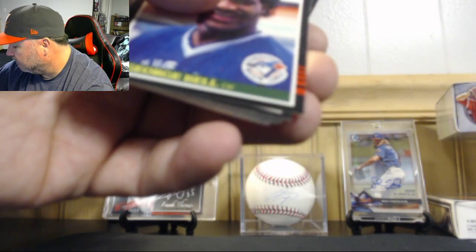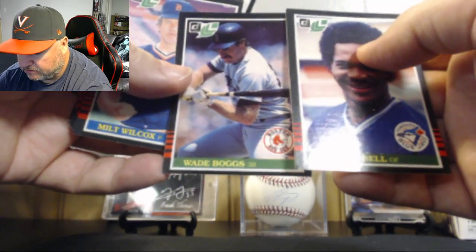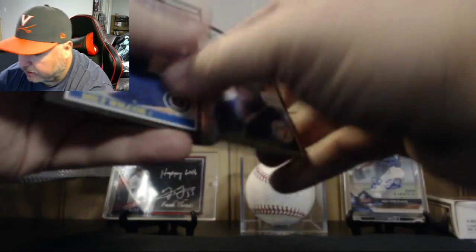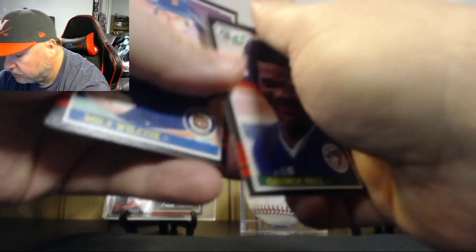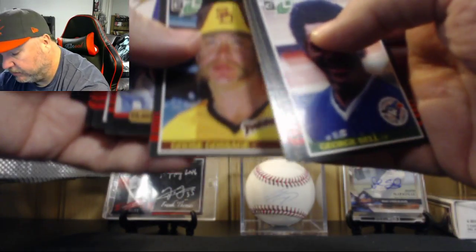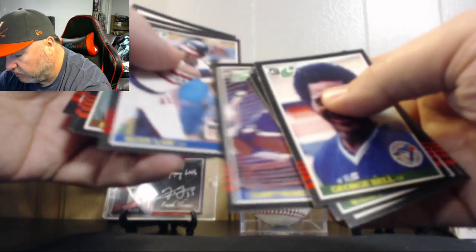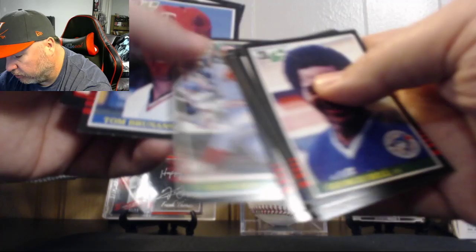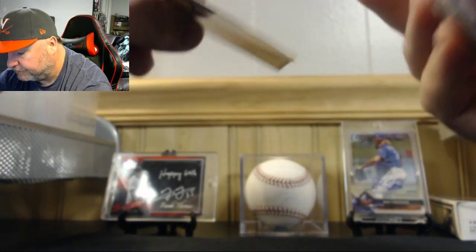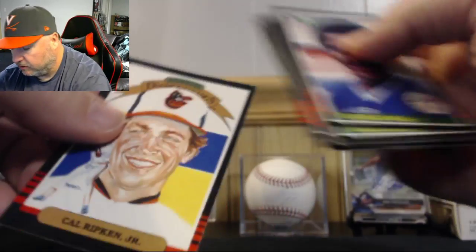And if they did, me getting that Clemens in that first pack, Wade Boggs, that's a good card there, boy. Yeah, '83 is his rookie, which I almost bought a box of '83 Topps, but I already spent a lot of money, so I went a little bit cheaper this time. I might order some online. Oh, Cal Ripken, Diamond King. Got a little bit of sticky from the paper on it, but that's a nice card.